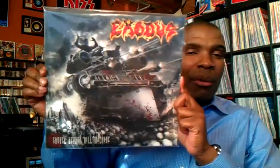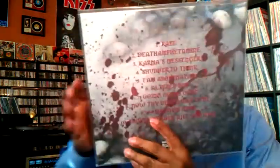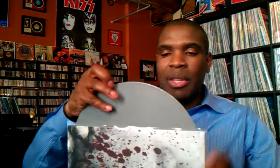I really appreciate it. The second one here was a nice score off of eBay. I think I won this for like $7 or $8 on eBay, which is really nice. Nobody else bid on it, so I lucked out. It's Exodus, a 2-album set for Shovel-Headed Kill Machine. That's a very nice pickup for $8. It's a 2 LP set, mint condition from top to bottom, inserts and everything.